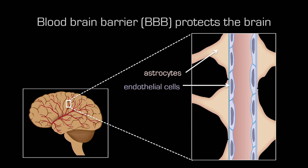What does the blood-brain barrier do? Well, it protects the brain. It serves to filter any chemicals from going across the brain and interfering with the neurons in the central nervous system.